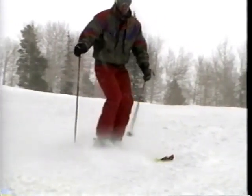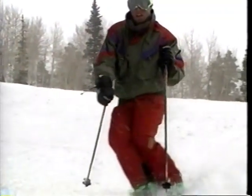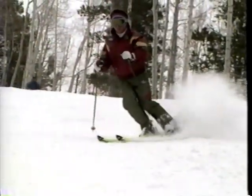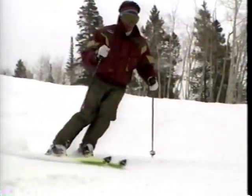As soon as it plants, drive the top of your fist downhill and begin to reach your other arm out for the next turn. Keep your head up by looking far ahead. Be sure to separate your upper and lower body. You can see Barton is still following his tips around with his upper body and his arms. Keep it separate, reach down the hill.